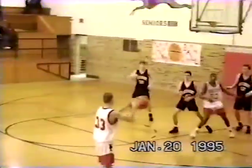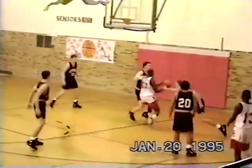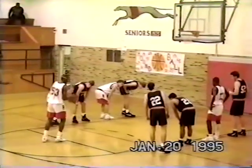Deaver to Dorsey. Back out to Dudensing. Dudensing will work it out deep here, trying to kill some time. Back to Dorsey. Inside, there's Tolliver. Wave it off, and we'll shoot the one and one.